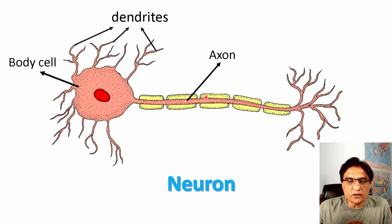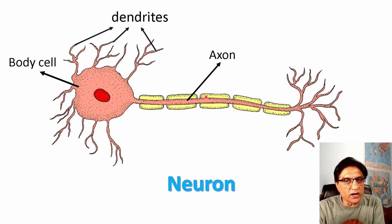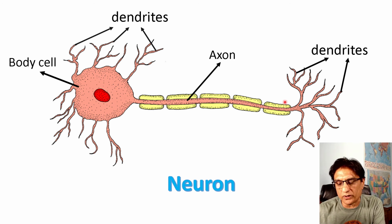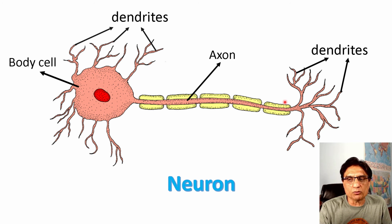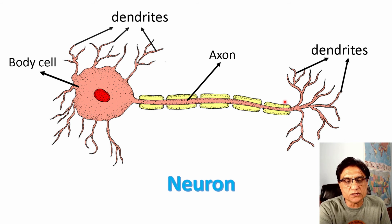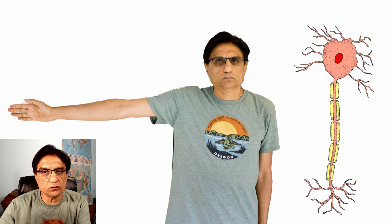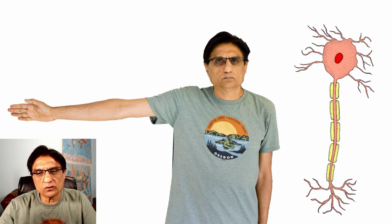And this axon is going to take that information to the brain or to the spinal cord or to the other nerves, to the muscles. And so at the end of the axon, you have more dendrites. These dendrites are able to transmit the information that this cell picked up to the other parts of the body, in other words. In my case, when we look at the neuron, the sensory neurons, they look like that.